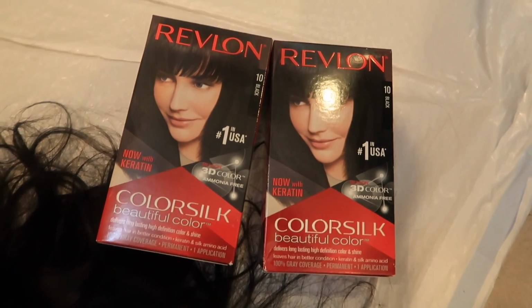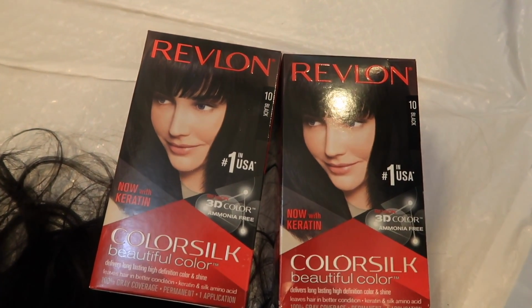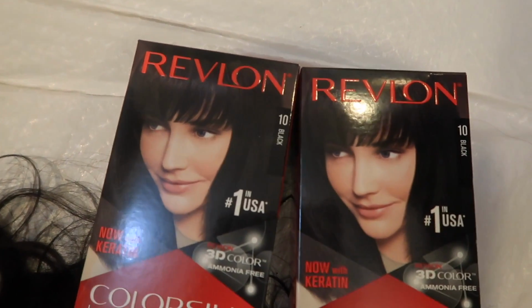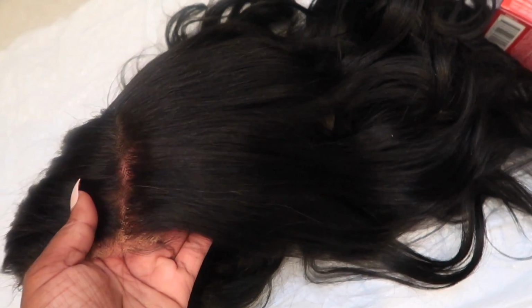Alright, so I am back home right now and I have a 2-box size that was on sale at Rite Aid, 2 for $6, which is kind of like the regular price you get it from Walmart. So I have the color number 10 in black. Now this unit is not that long, so I'm gonna go ahead and just dye the whole unit. I'm gonna wash her out and then I'm gonna blow dry her straight.